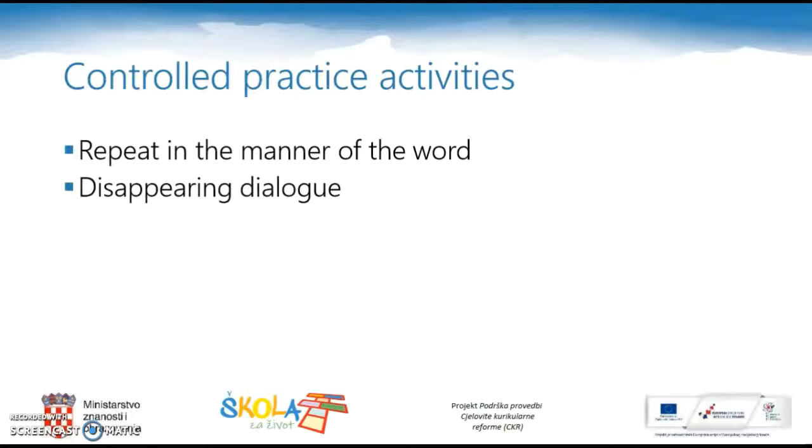Disappearing dialogue. Write a dialogue on the board and give students some time to practice it. After the students are comfortable with the dialogue, omit a word or a phrase and ask students to perform it. This time they have less of a written record and are required to remember the dialogue. Repeat the above stage until all the dialogue has gone.